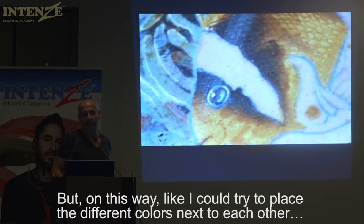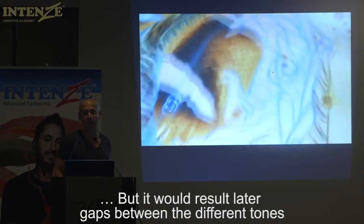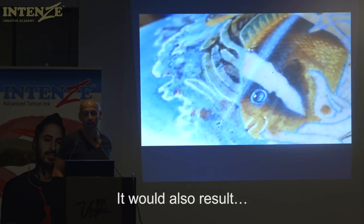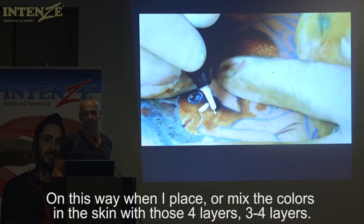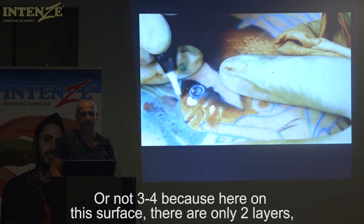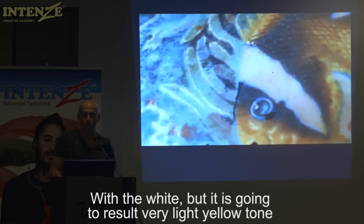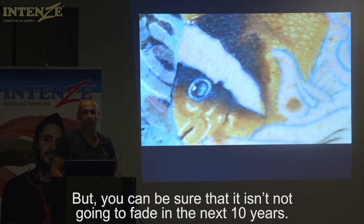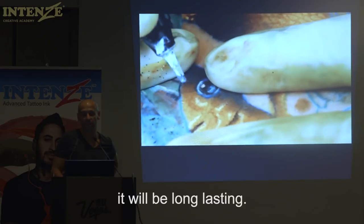But this way, I could try to place the different colors next to each other, but it would result in little gaps between the different tones. And it would also result in a tattoo faded away in 20 years. This way, when I place or mix the colors in the skin with those three, four layers, or not even three, four, because on this surface you can see there are only two layers. There was a light yellow, and then I lightened it even more with the white. It's going to result in a very light yellow tone, but you can be sure that it's not going to fade away in the next 10 years, because this surface is going to be so filled with pigment that it will be long lasting.